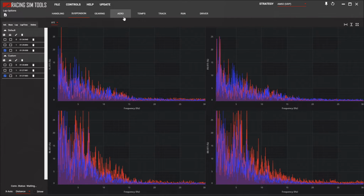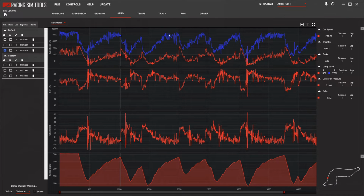Okay, next we're going to be moving into the aero. I mentioned that before. This is the downforce tab here, focusing in on the top bar, the axle loads. The blue is the rears and the red is the fronts, and you can see that there's a big gap between the rear aero and the front aero.